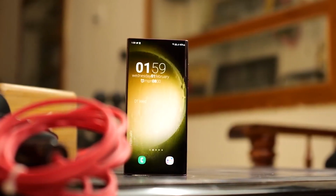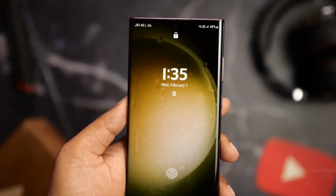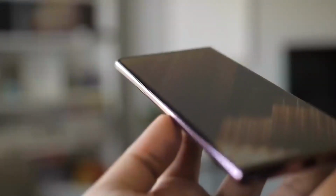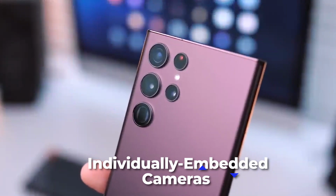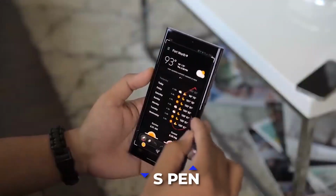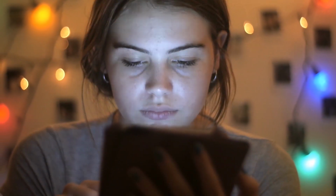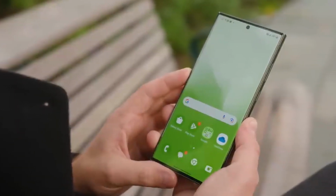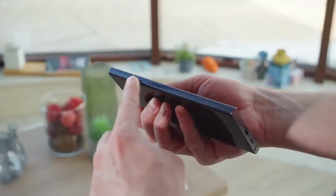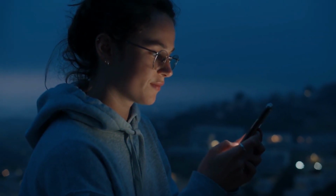Design and display. Currently, every speculation is geared toward the idea that the Galaxy S23 Ultra will probably have the same or nearly the same design as the Galaxy S22 Ultra, like the curved display and individually embedded cameras on the back, and an S Pen for those who may require the pen for their scribbling needs. However, don't be surprised when the S23 Ultra eventually comes with major design upgrades such as being tinier, curvier, heavier, or totally looking different from the S22 Ultra, which will still make sense.